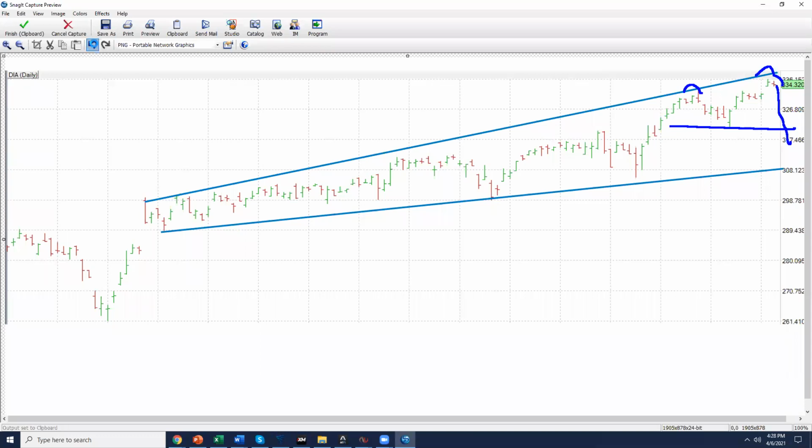Now, this hasn't happened yet, but I start gaming out certain scenarios. What I do see is these two narrow range bars right up there at the high. And today we couldn't push through. We stalled, and you could see we closed on the low of the day. We didn't even make it to the highs. Yesterday made a new high. Today we couldn't even make a new high, and then we closed on the low.